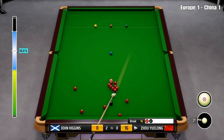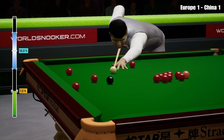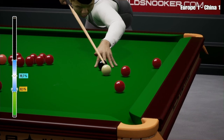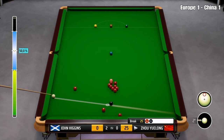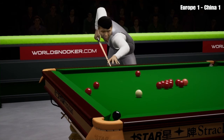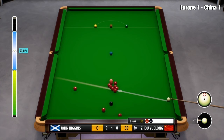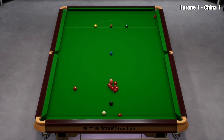16. 17. 24. 24. Not really the level of control he was after there. Lost the cue ball a little. 25. Nicely played. 32. Not what he intended at all. That's a poor shot. Zhou Yuelong, 32.